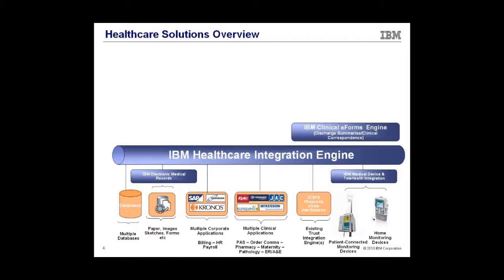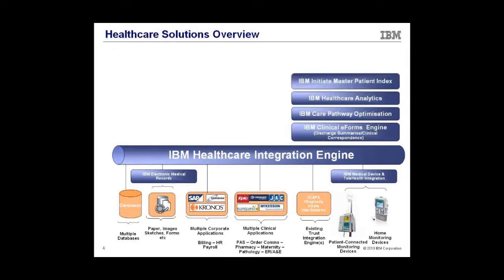So typically where you have some paper form process, to try and actually look and see if e-forms is a way of reducing the amount of paper that you have and the logistics around that. So e-forms is a great capability around converting paper forms to electronic forms. IBM has a solution around care pathway optimization. Today we talked heavily around the healthcare analytics capability, and we also have something known as Initiate Master Patient Index.